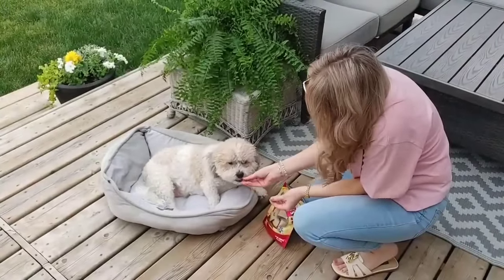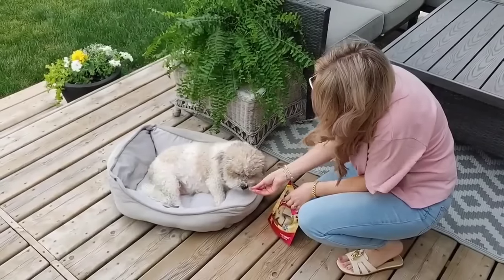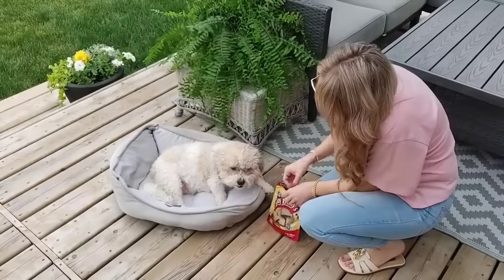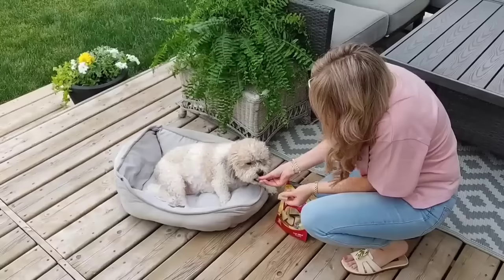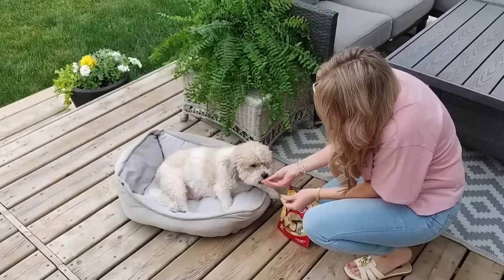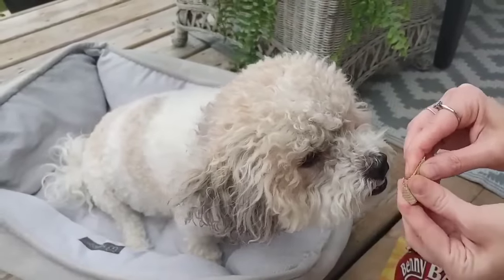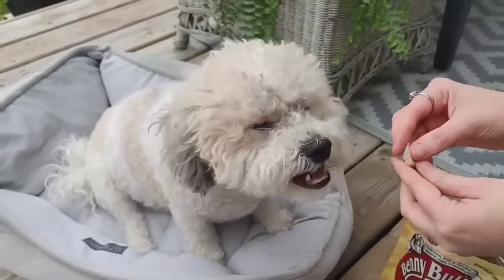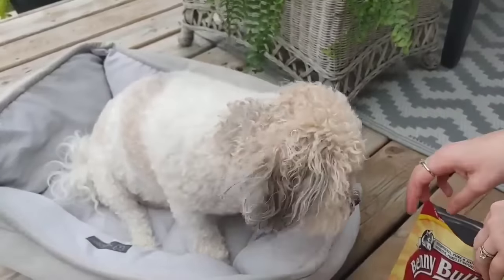So my little helper Holstein was out with me as usual. I brought his little bed out. Sometimes he'll sit on the bed or on the couch, kind of just depends. But he loves these little Benny Bully treats. I think they're freeze-dried liver. I'm trying not to give him as many treats, but it's really hard to resist him. And he loves these, and they're really low calorie. So he was just snacking on these, and I hope you enjoy this little clip.